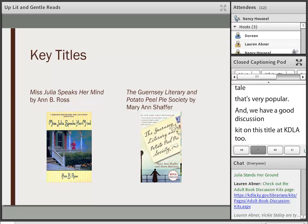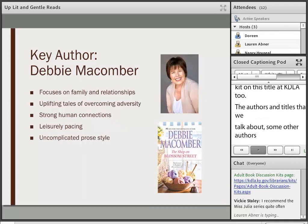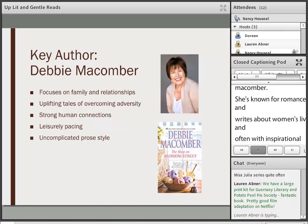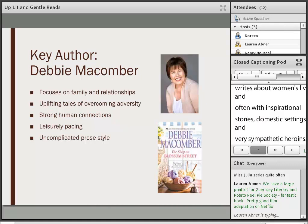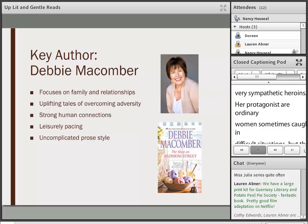So beyond the authors and titles we've already talked about, some other authors that we include in the Gentle Reads area is Debbie Macomber. Debbie Macomber is a very prolific writer. She's known for contemporary romances. She writes about women's lives, often with inspirational stories, domestic settings, and very sympathetic heroines. Her protagonists are ordinary women who are sometimes caught in difficult situations, but they remain optimistic through every adversity.